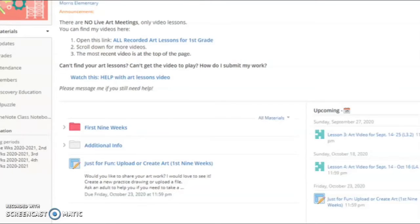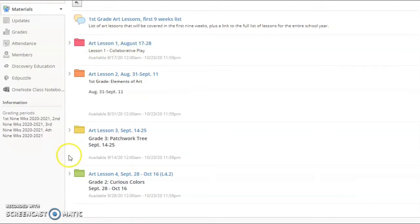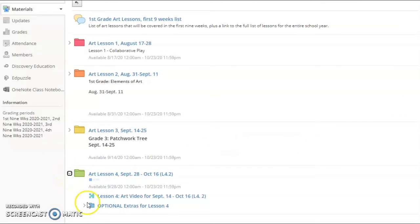For this next part of the lesson, we are going to go back to Schoology. Your Schoology page will look a lot like this, but I know it's not exactly the same. The first thing we're going to do is click on this first 9 weeks folder. When we open this folder, we can go all the way down to lesson 4, that's this week's, and open it up. Again, we're going to open another folder, the optional extras for lesson 4.